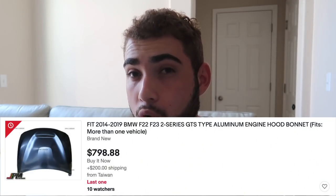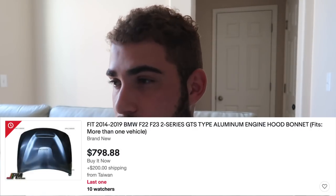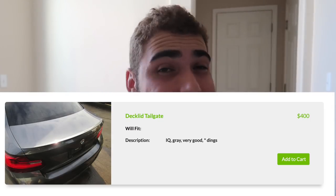For the hood, I just figured if I was to buy this car, I'd probably get a GTS hood, because the GTS hoods are almost the same exact price as the OEM hoods. So I'm roughly estimating about $1,000, all set in stone, on a hood. The trunk, I've been finding it at AutoGate and a few other places for like $400. With paint, it'll be about $600. And I'm just gonna go down this pretty quickly.